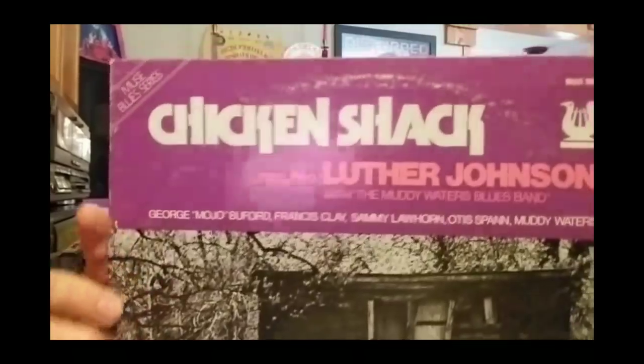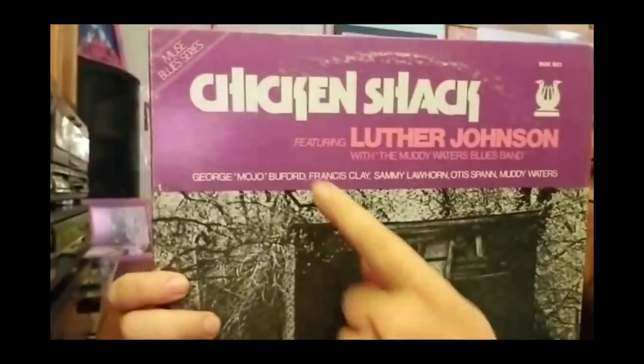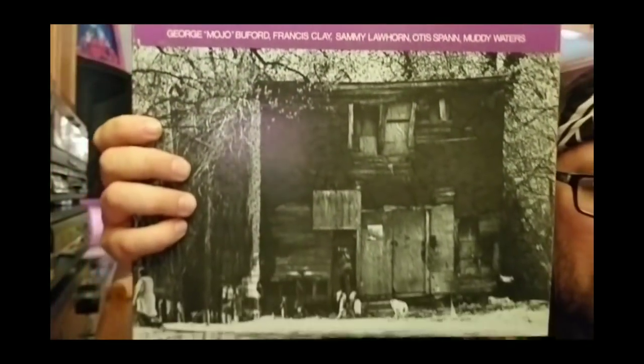You guys know I've been wanting to get into some blues, and I saw this one on the wall too. They had it on the wall for a reason, because it's good. Check this out. The Chicken Shack. Yup, including the Muddy Waters Band. Unbelievably good. Good old school blues on here. OG copy, you guys.